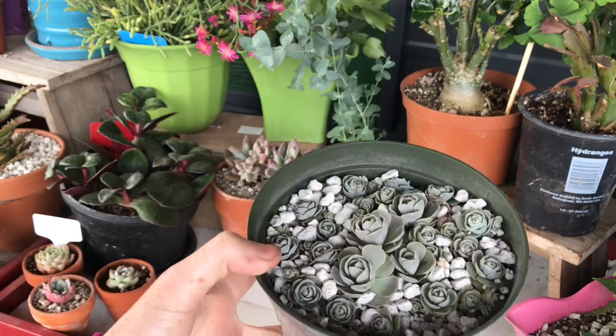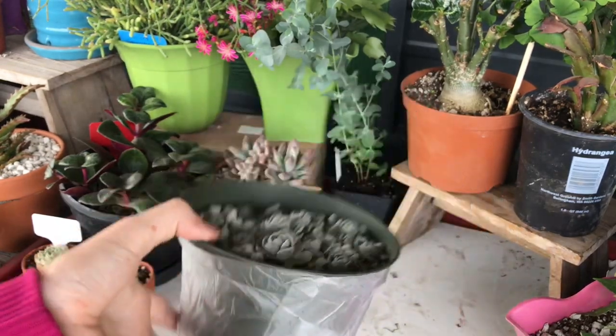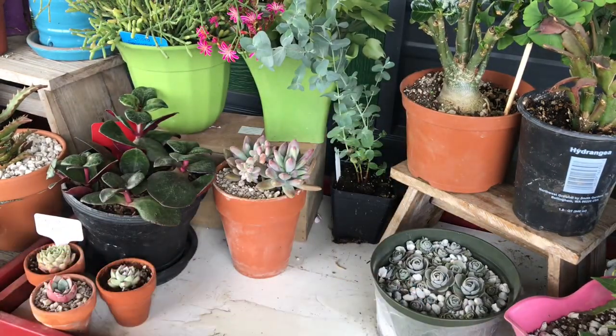These are going to go out into my bed with my sedums. I already have one little patch of these guys out there, and they will join the others.